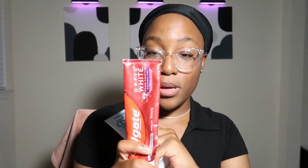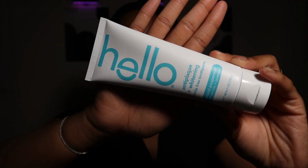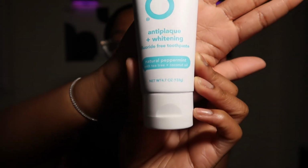I love this too. The next thing is toothpaste, and like my last video 3 years ago, I have 2 toothpastes that I use depending on the day, depending on the time of day as well. So I would gravitate toward this brand, Hello. It's a really good brand for me, and it's non-fluoride, which I enjoy, because not all the time do you want fluoride. I mean, fluoride is not really good for your teeth anyway, allegedly.